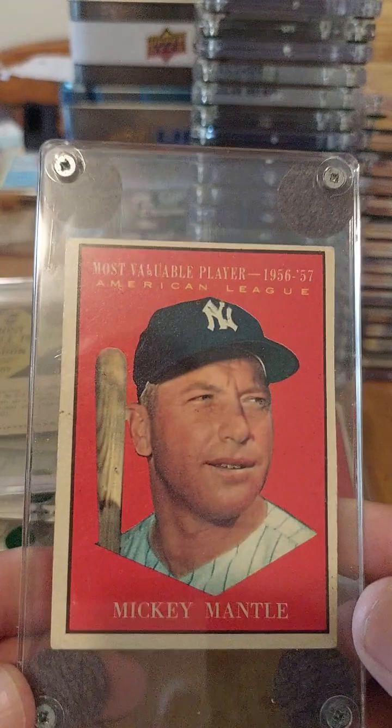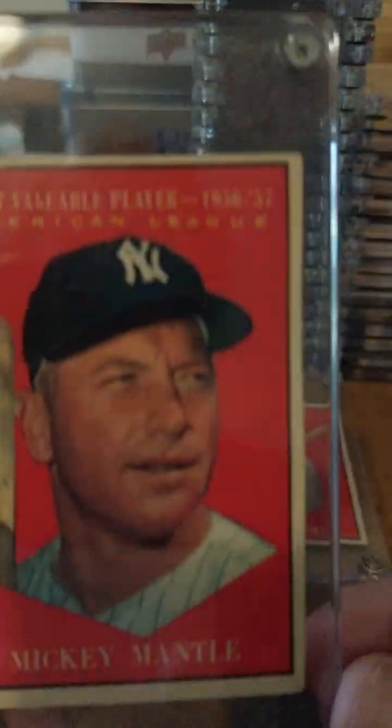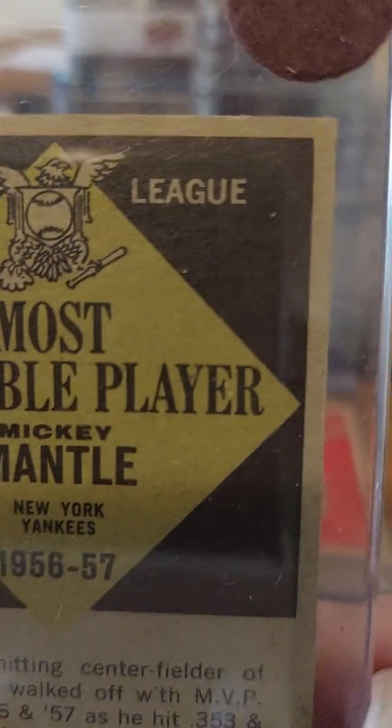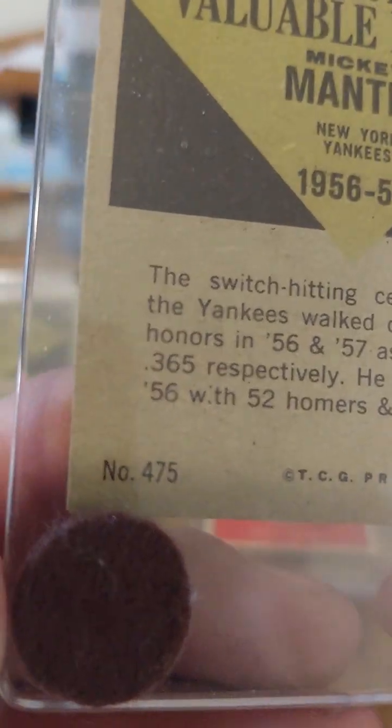And of course, the American League. Of course, we got good old Mickey Mantle. A little off condition. Probably a 2, 2.5, maybe a 3. Again, I could be wrong. If the back's a little better, it might even be a 4. Yeah, this might pass the 3.5. Look at that. Again, high number.